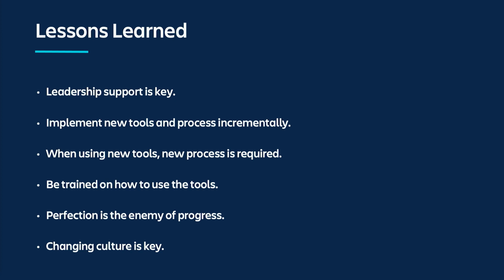We also found that it was beneficial to identify specific change agents within your organization at various levels. So this helps to ensure greater adoption at those various levels as well. All of this to say, these are just a few of the lessons that we learned, some of them the hard way. But if we had to start this transformation journey all over again, these are some of the main things that we would really focus on.